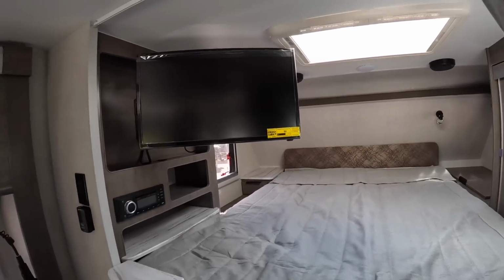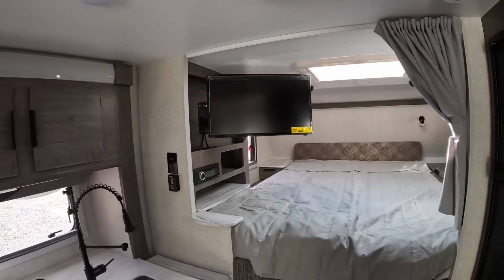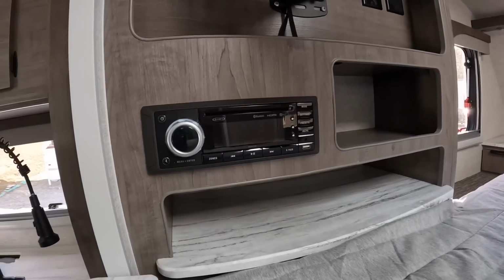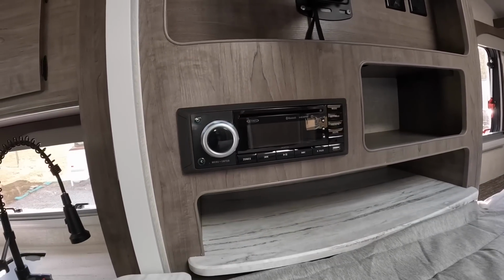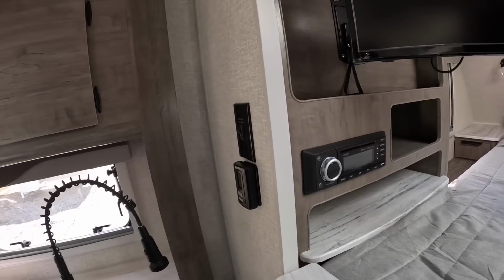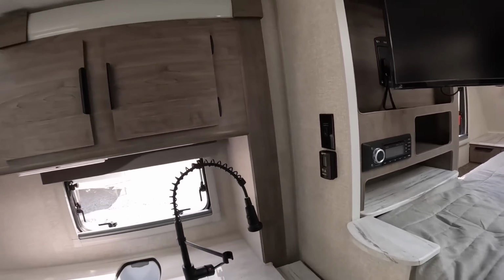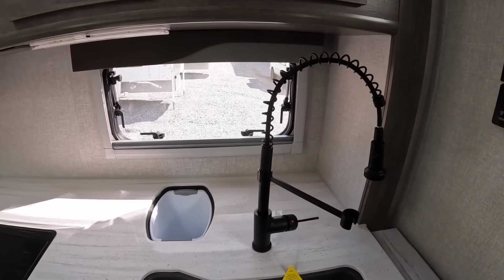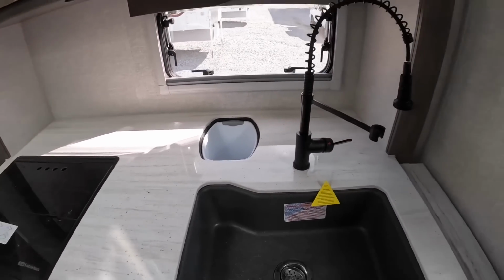It's about as good as I can do right now with one hand, but yes, it does swing. And then you've got your little Jensen radio down here that doesn't play Blu-ray. I'm going to say that until we get us a Blu-ray radio in here. Seeing quite a few commenters also wanting Blu-ray. I mean, we are in the 21st century or something, so let's get it moving, Lance.